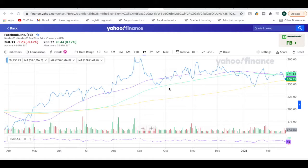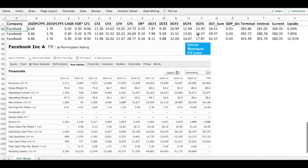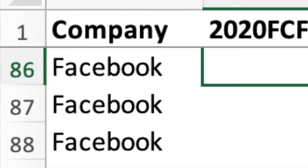Okay, so I'm going to be valuing Facebook stock. As of today, Facebook is trading at $260 per share. As you can see, I've already run my model, but I'm going to go ahead and run it again with you. So we are valuing Facebook stock, and we're going to value it in 3 different scenarios.